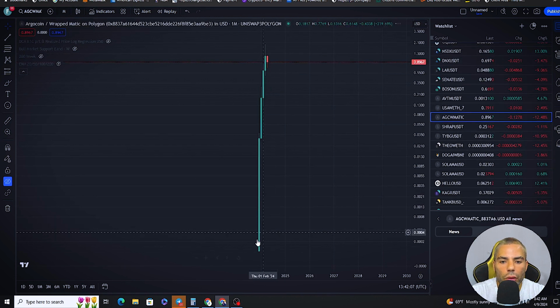AGC is one I'm accumulating, and it looks really strong, right? A newer project, according to this chart. And we're having a red month right after that. We're taking a breather. Great area to accumulate. Luckily, I am accumulating at this area.